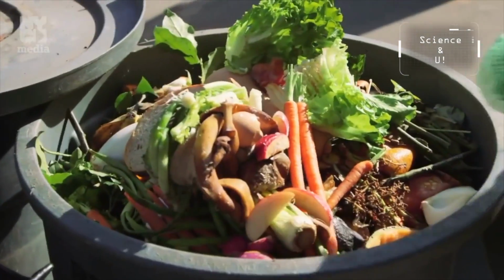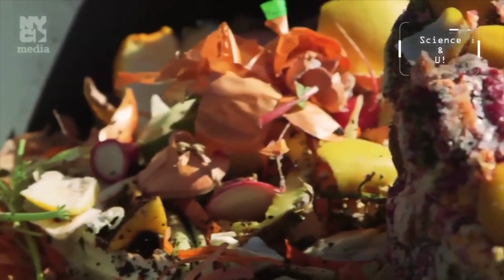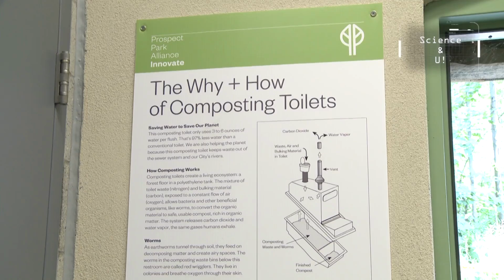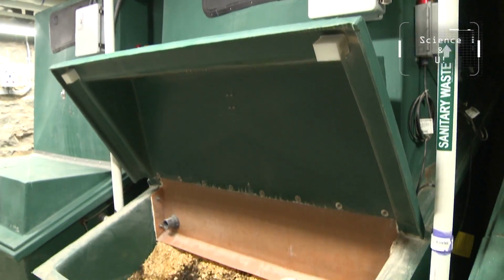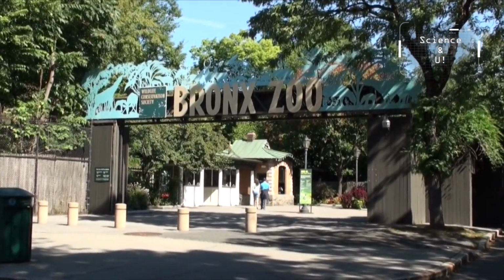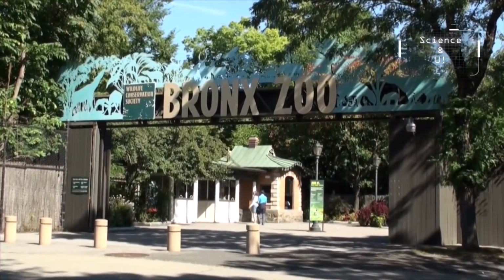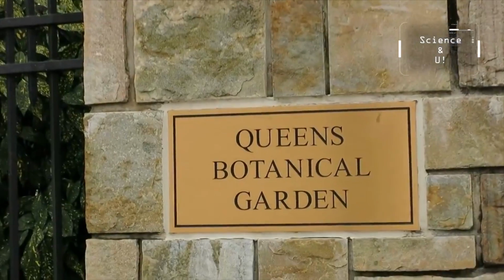Traditional composting methods yield a nutrient-rich soil from the decomposition of vegetables and fruit with organic material like leaves and grass clippings. However, the restrooms at Prospect Park are composting human waste rather than food scraps and other organics. It hasn't been done in a New York City park before, but it has been done in other locations in New York City. The Bronx Zoo has a system like this, and the Queens Botanical Garden also has this system in place.